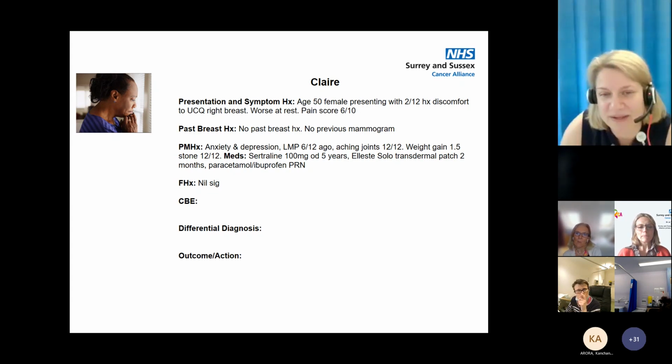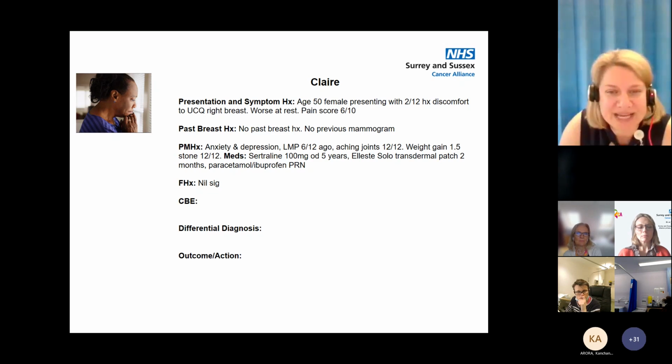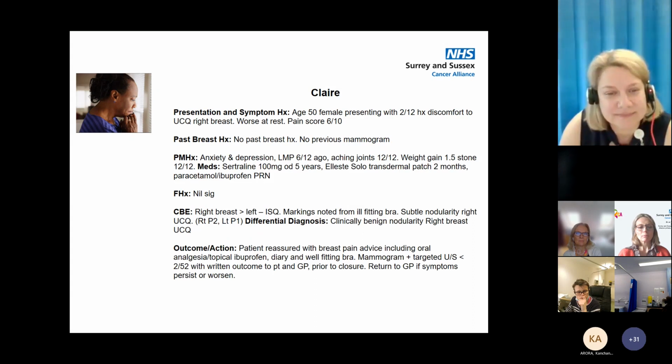And she takes ibuprofen and paracetamol infrequently as she needs it. No significant cancer family history. Next slide, please. So on examination, visibly the left breast is larger than the right, but she tells me this is normal for her. So I'm not concerned by that.